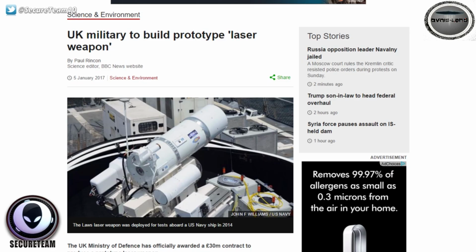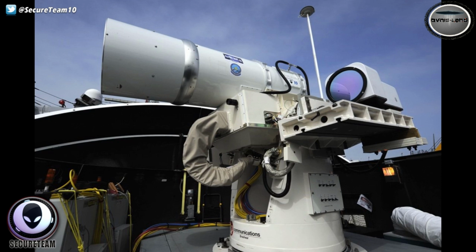Here you're seeing an article that came out around early January 2017, talking about how the MOD had been awarded the $30 million contract to produce this prototype. And it's called directed energy technology. And so, not too far in the distant future, they're going to be using this thing to destroy drones, aircraft, missiles, mortars, roadside bombs, and, well, people, I'm sure.